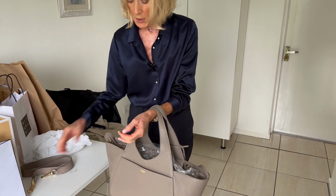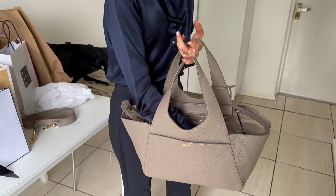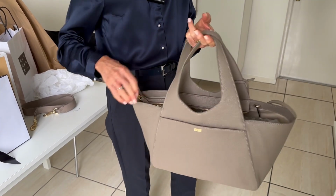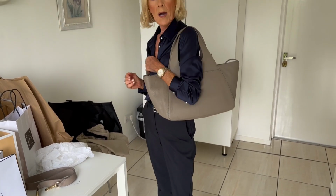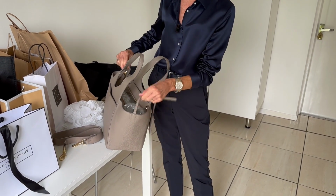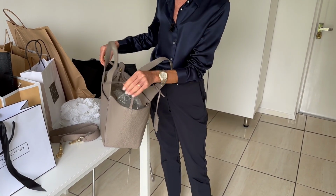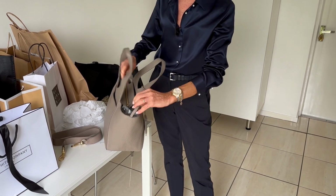But what I want to show you as well, so whilst you can have it nice and open like that, you've got the zip across, so you've got some security in there as well, and you can have it in that lovely, nice wide format. There is something that you can do differently. So you actually have this strap detail. So let me just zip this over first of all, because you can probably see it better.